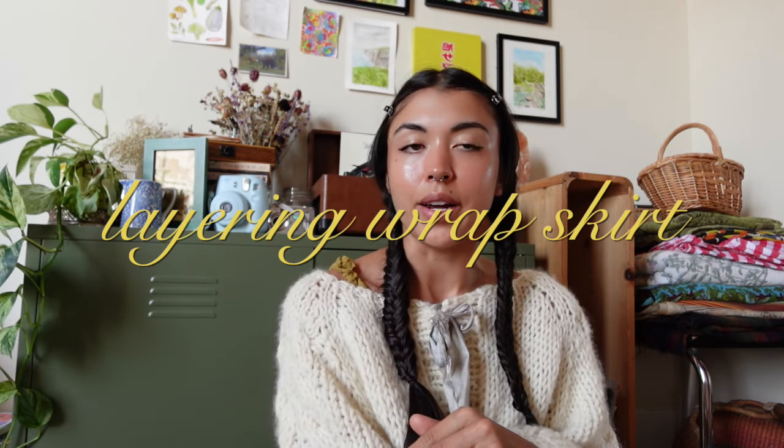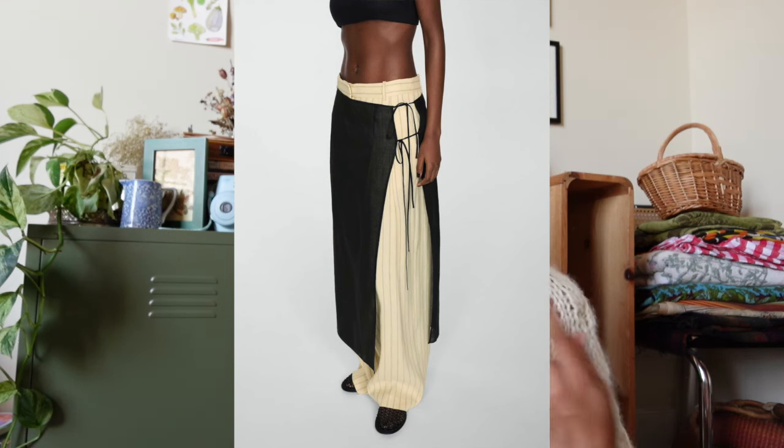Another really simple sewing pattern that I want to make is a layering wrap skirt. I've seen these mostly in a black mesh, but even a lace would be fun.